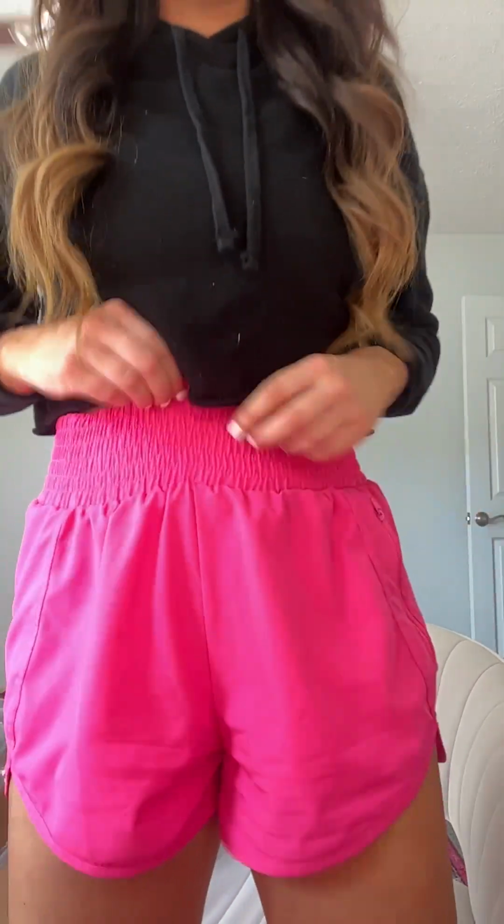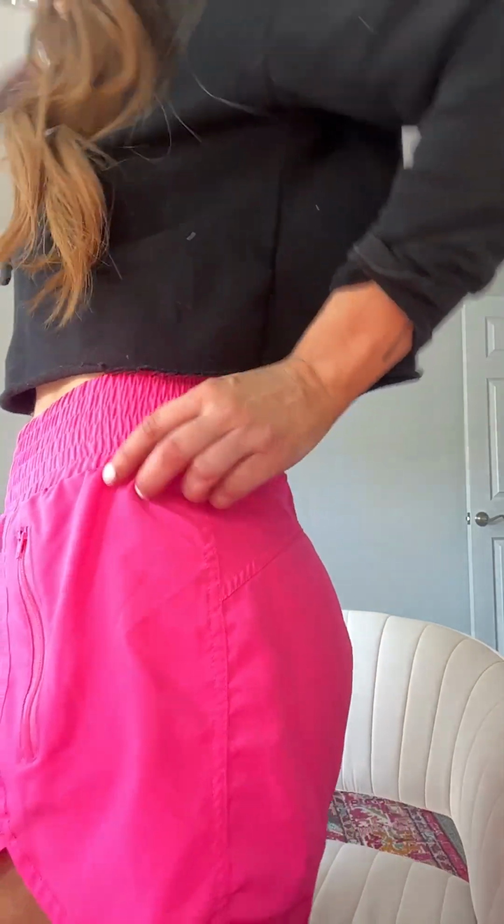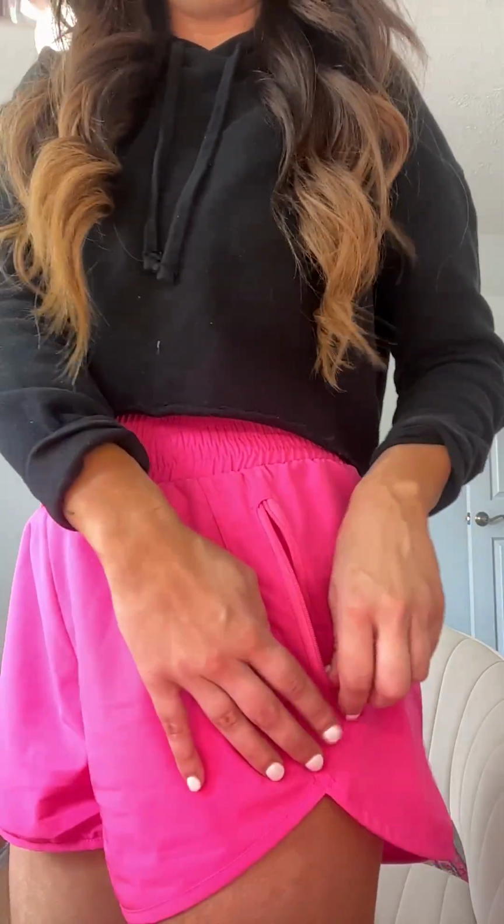I've sold a ton of these. I have a hot pink color. I like them because they're high-waisted. They have the elastic band. And they have a zipper over here on the side that you can put your keys or whatever in while you're walking. But they're also just an awesome short to wear while you're running errands or on the weekends or just during summer. They come in over 20 colors, and I love the brand.